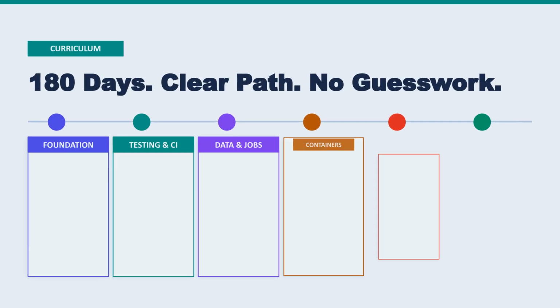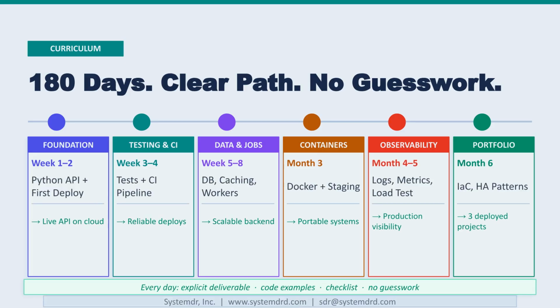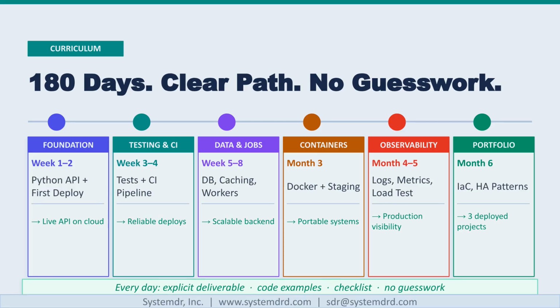The 180-day curriculum provides a clear path with no guesswork. It moves from Python API basics and testing to data, containers, and observability. By month 6, you will master infrastructure as code and high availability patterns for your final portfolio.